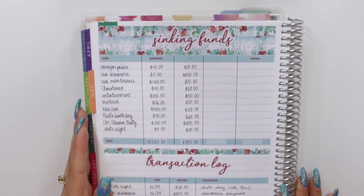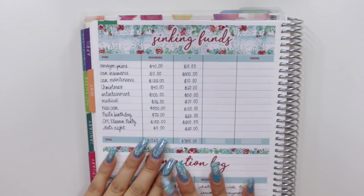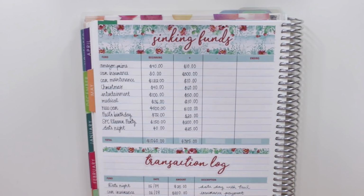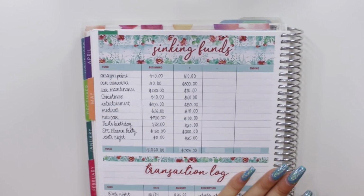Now that is for my sinking funds, all the transactions that I will probably be making for this month. I do want to focus now on adding more money for the next month and seeing what it is that I need for the next couple of months. So those are that.